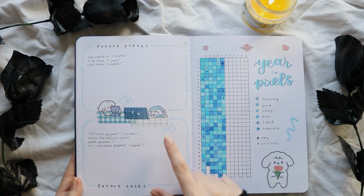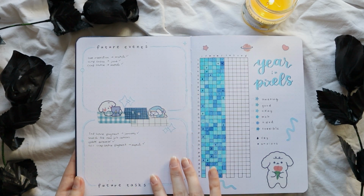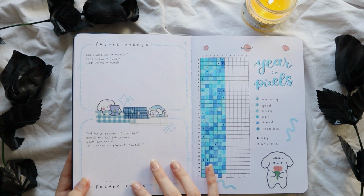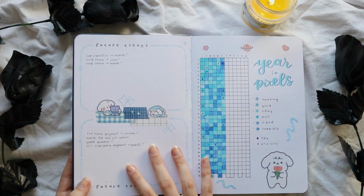Then I have my future events and future tasks, and this is a page that I always have in my bullet journal, so I can just write things here that need to get done or that are going to happen, and I don't forget anything.